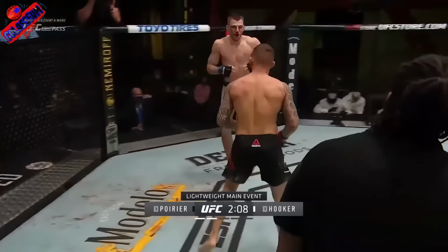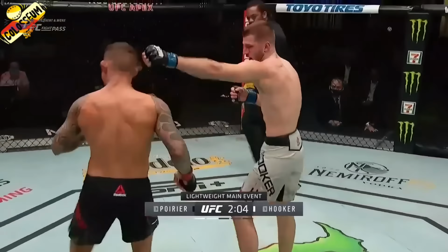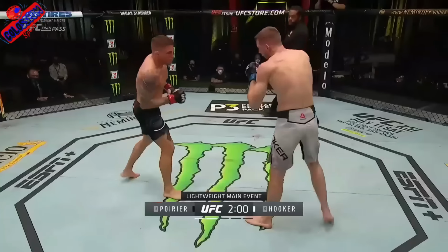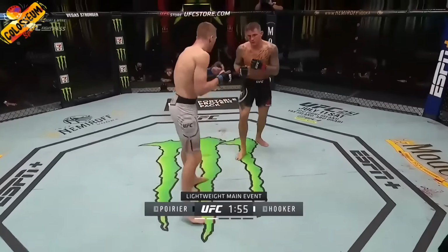Nice lead elbow there. Hooker certainly wearing it, but staying tough. I mean, both these guys have completely thrown caution to the wind, and they're just firing on each other and not really playing safe at all. They're just sitting in the phone booth and scrapping. They're awesome.